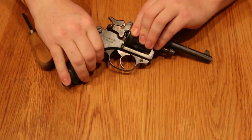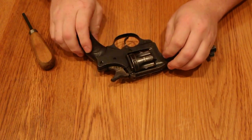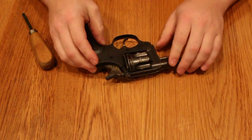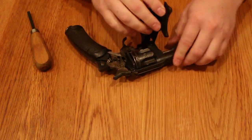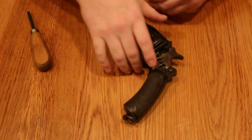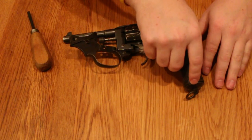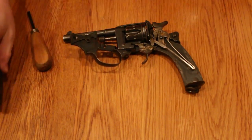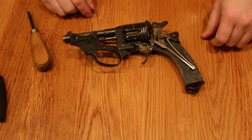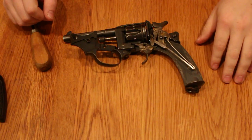You'll close your cylinder here, close your loading gate so the cylinder is retained, flip that over, and you have a gate here that opens all the way that way. So now I'm going to flip this around here for you guys to see. You'll remove this grip panel here from the firearm, place that somewhere you won't lose it, and now we can see with fairly glorious detail all the internal working of this firearm.